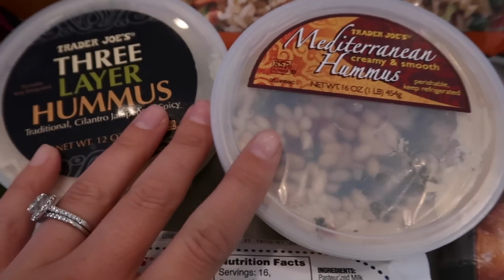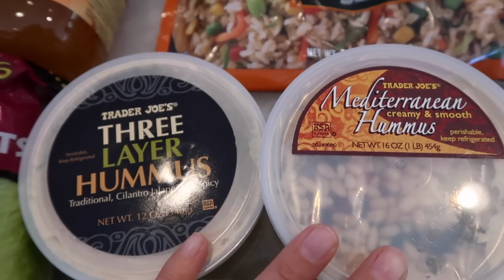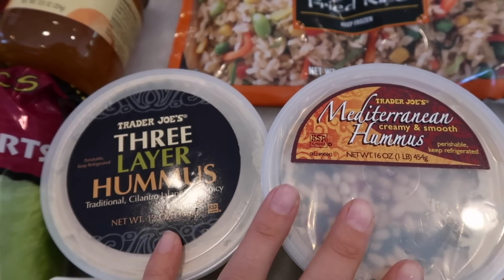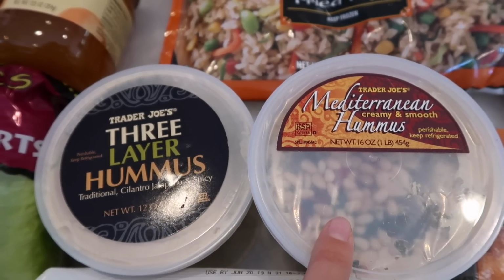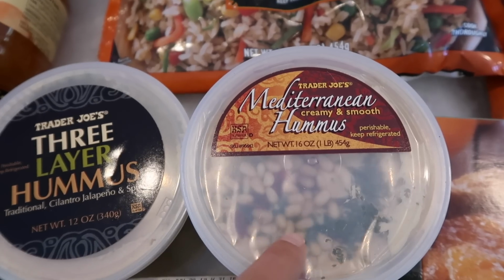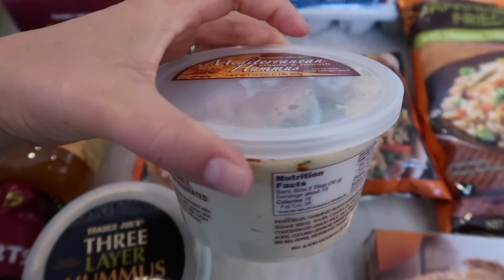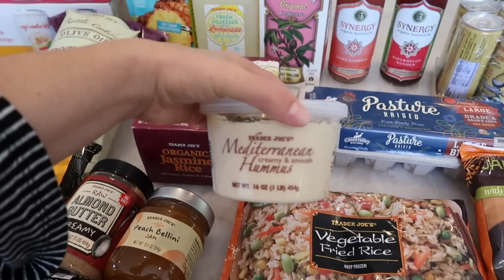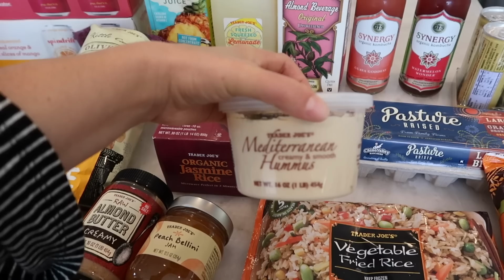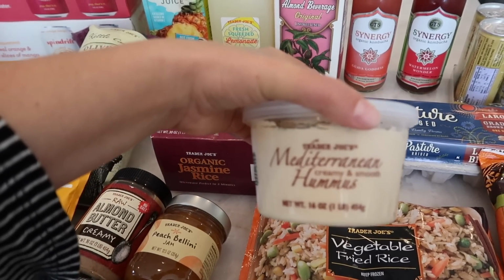And then the last two refrigerated items, other than the produce, are the hummuses that I picked up. A lot of you guys ask what my favorite hummuses are at Trader Joe's, and these are it. These two right here. I love the classic Mediterranean hummus. It's so delicious. As you can see through the top, there's tons of pine nuts in there and a little bit of olive oil and some other stuff, herbs. This is basically one of my favorites because it's easy to eat. It goes with almost everything. I love eating this with carrots and cucumbers, two of my favorites. And Benson likes it because it's not spicy.